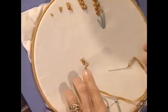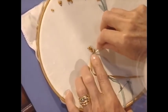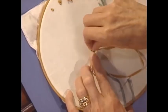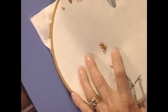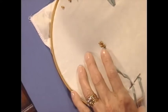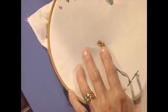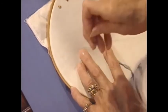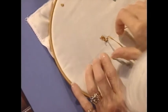If you want a really big one, of course, to do them in 7mm ribbon can be very, very attractive, but it does give you a very heavy spire. And for this, I didn't want it to be too heavy. So there I am, just taking it through like that. And then putting my finger on it, I'm just going to bring it up again like this. And we're just going to continue wobbling from side to side, you know.